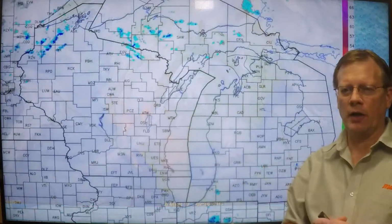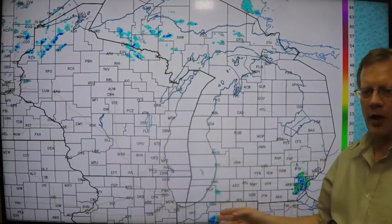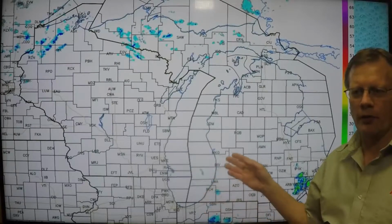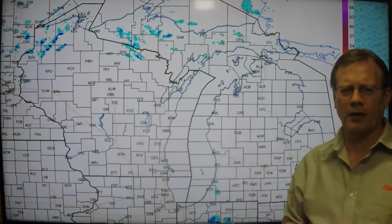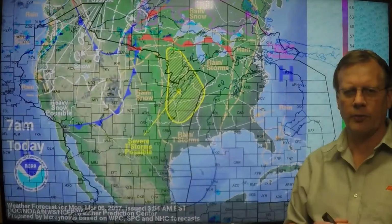If we look at the radar this morning, you see some scattered showers off to the north. And again, some scattered showers beginning to develop. And I think they'll become a little bit more widespread. We'll have scattered showers throughout the day, becoming widespread tonight with rain and thunderstorms. And again, some of those could be a little bit on the gusty side, although we don't expect the severe weather to make it this far into Michigan.